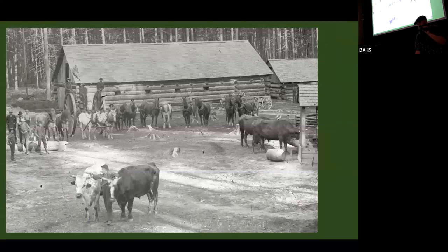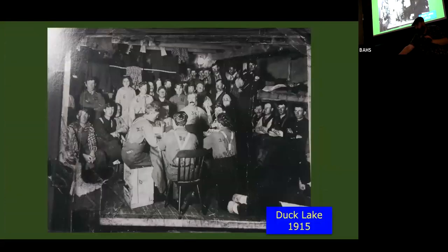Here's another camp. This is a large building. You can see the big wheels. You can see the men standing on the big wheels because what else are you going to do? And you can see the oxen. This one is pretty clean. The insides weren't as clean.